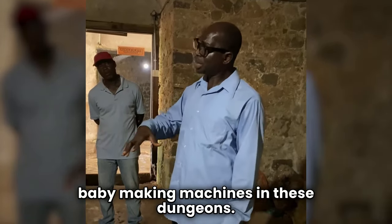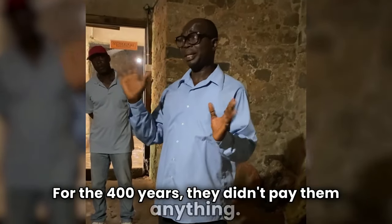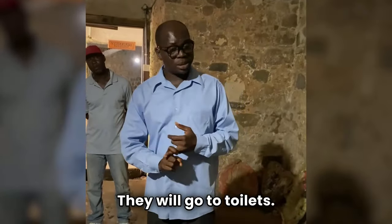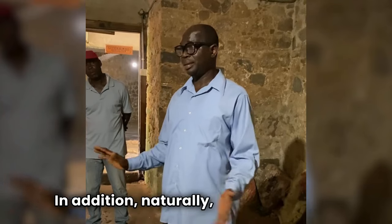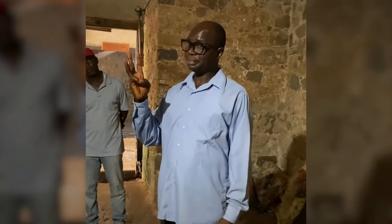In these dungeons, they treated them like the men, and they worked for them 400 years. They didn't pay them anything. Here they were treated like the men. They would go to toilets, they would urinate. In addition, women passed their menstruations naturally. They didn't bath, they didn't clean their teeth for 3 months.